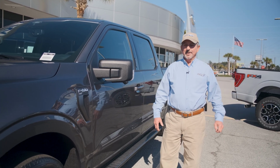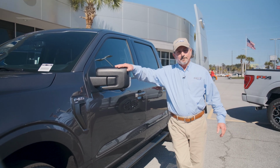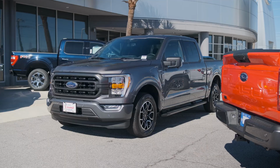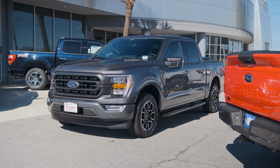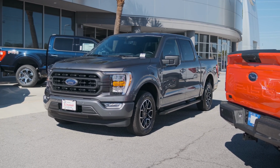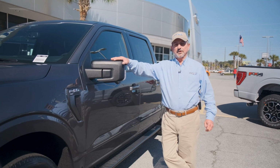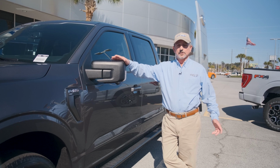They said just a few minutes, I could talk for hours on this new puppy. I've been driving Ford pickups since the early 70s. Ford has always been the leader, 44 years running in America, best-selling truck. But really the one word that comes to mind when we're talking about the new 2021 is wow.